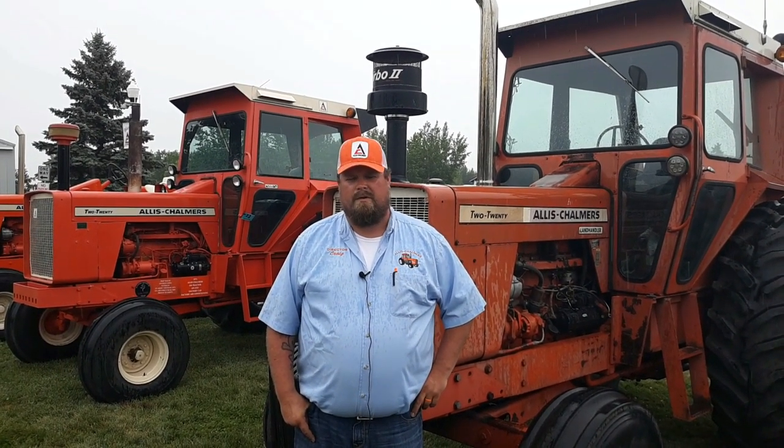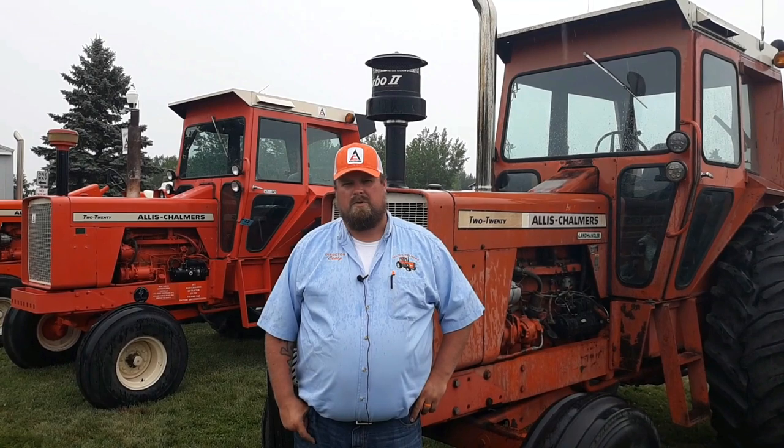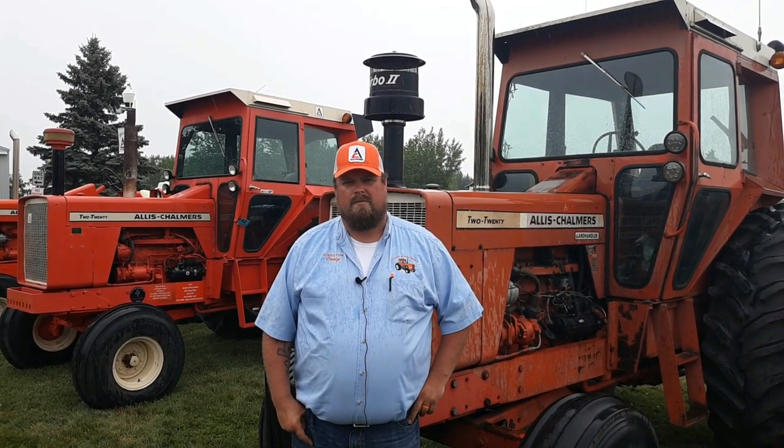Our field demo feature this year was a 100 series plowing team, starting with the 160 all the way up to a 190 XT. We also had a 220 plow with an on-land plow, six bottoms. Next year, we plan on doing the exact same thing with only more people, more tractors.